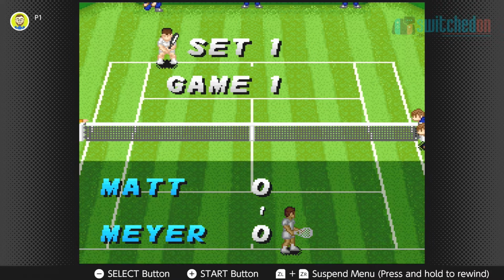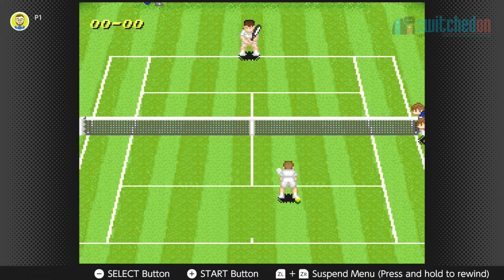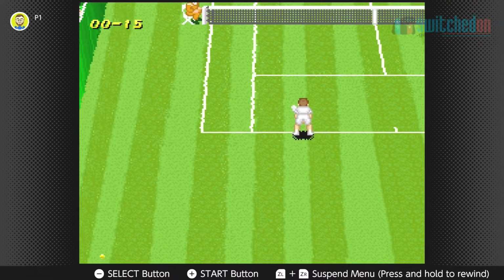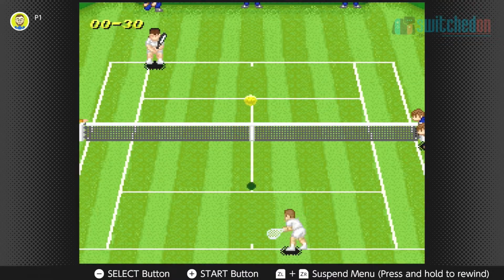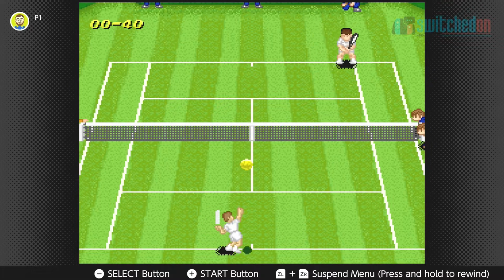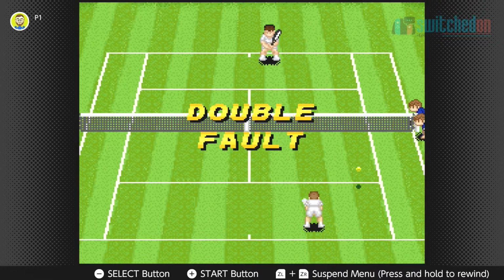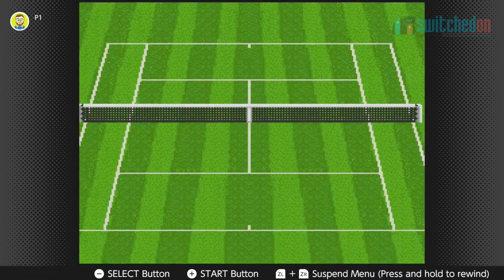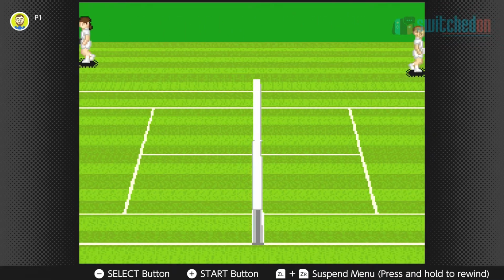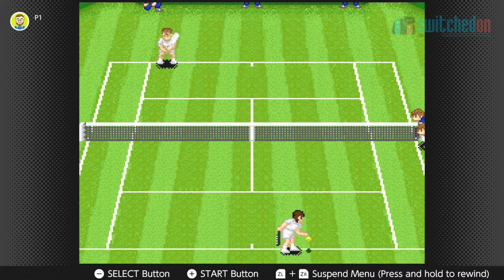So, Maya versus Matt. Play. Oh, there's a drop shot from Maya. Oh, come on. Really? Double fault? Well, we'll take Maya's serve and then we'll have a look at the next thing. Has he got a ponytail? Play.